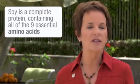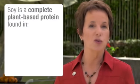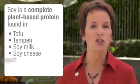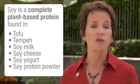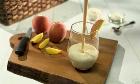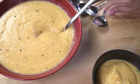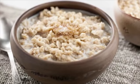Another way that you can get all of your essential amino acids is to consume soy or soy products. So this includes soybeans, tofu, tempeh, soy milk, soy cheese, soy yogurt, even soy protein powder. All of these foods would give you all your essential amino acids. And speaking of plant-based protein powders, these are a great way to add protein to a vegetarian or vegan diet because they're so convenient to add to soups, stews, smoothies, or oatmeal to boost your protein intake.